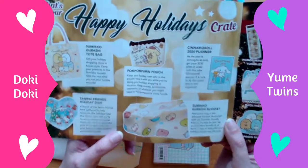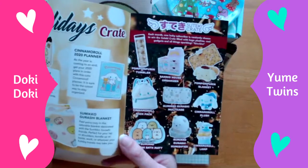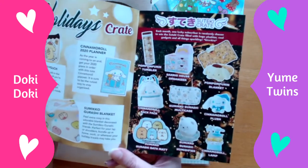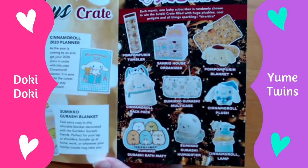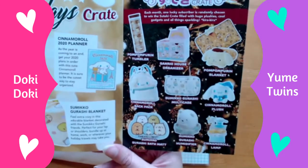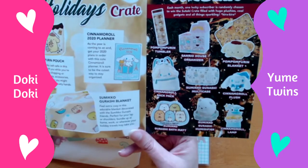So, yeah, this is quite a simple leaflet, as always. It's just this is what you've got, and this is what you could win if you win the competition. Some nice stuff in there. I don't know why I make such a thing about showing you this, because you'd have to pause it and zoom in to see the stuff. If you want to see what's in this leaflet, let me know, and I will share detailed pictures.